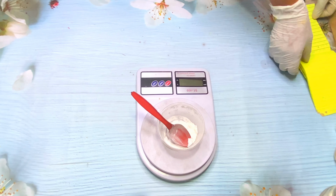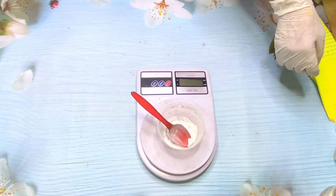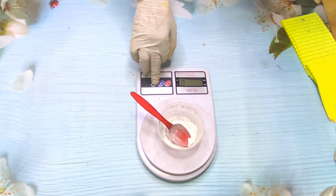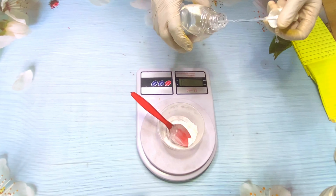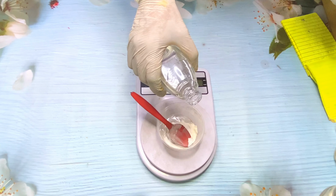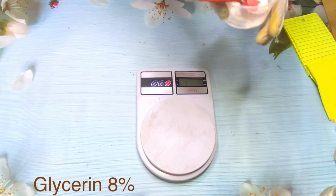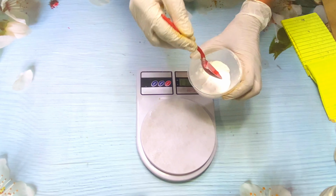Now we have our powders measured out. I am going to add my other ingredients that I will use to dissolve my powders. Now I don't want to heat my powders up in any way because I want to retain as much of its effectiveness as possible. So I'm just going to be using my glycerin. Glycerin is a humectant and it also is a solubilizer, so you can use this glycerin to dissolve your powders and it will be safe.